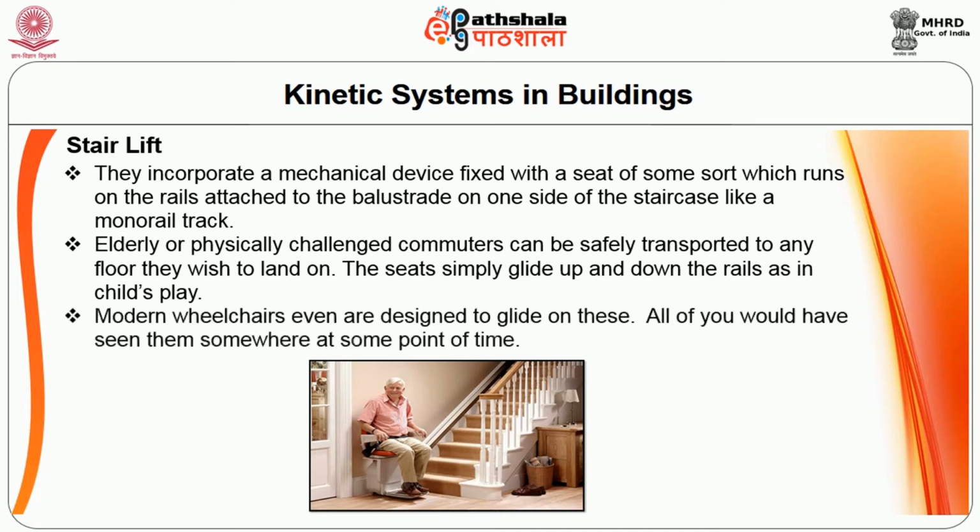Modern wheelchairs even are designed to glide on these. You would have seen them somewhere at some point of time. Have you ever thought that a small portion of the building alone is capable of moving? That is the speciality of these systems.